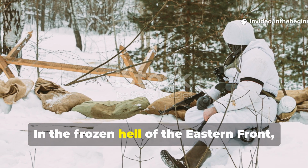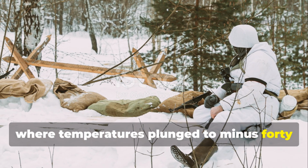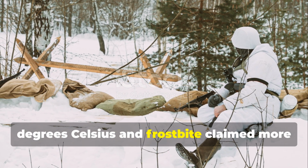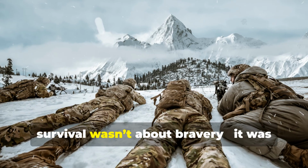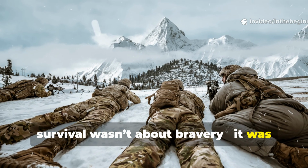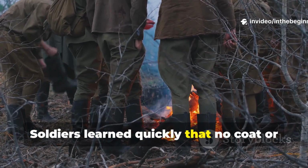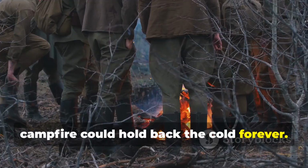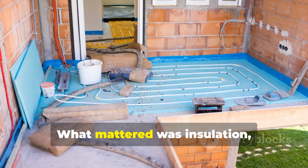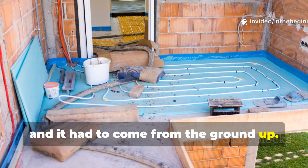In the frozen hell of the Eastern Front, where temperatures plunged to -40 degrees Celsius and frostbite claimed more lives than bullets, survival wasn't about bravery. It was about ingenuity. Soldiers learned quickly that no coat or campfire could hold back the cold forever. What mattered was insulation, and it had to come from the ground up.